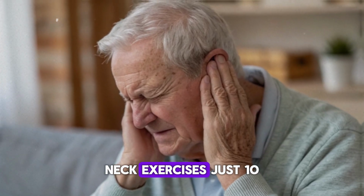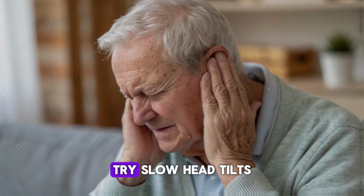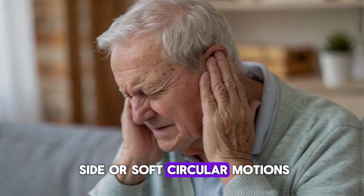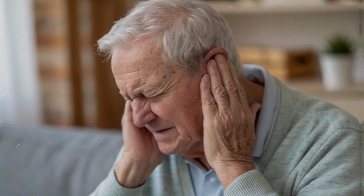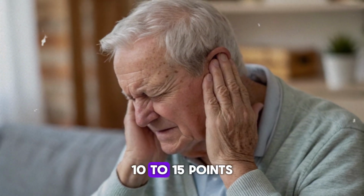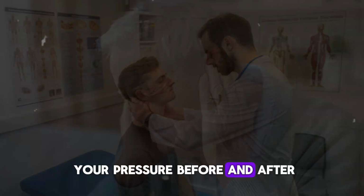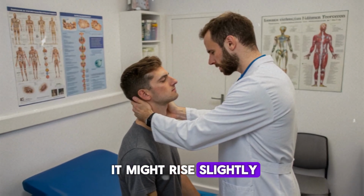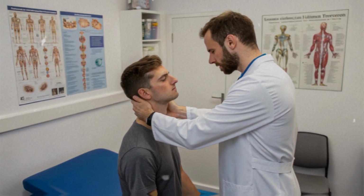Neck exercises. Just 10-15 minutes of gentle movements can work wonders. Try slow head tilts forward and back, smooth turns side to side, or soft circular motions. These ease tension and free up your blood vessels. Many people see their pressure drop 10 to 15 points after this. One tip: always check your pressure before and after. For most, it lowers, but for a few, it might rise slightly. Test it carefully, and if it works, make it a habit.